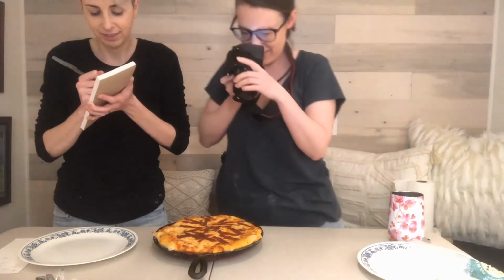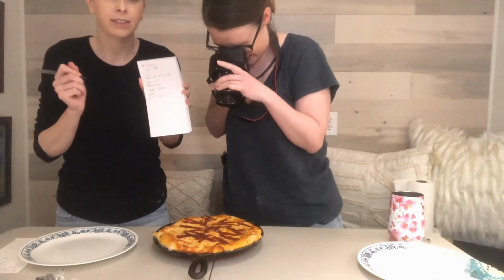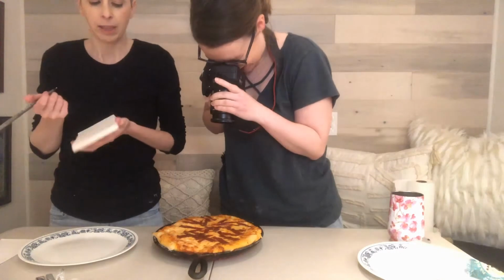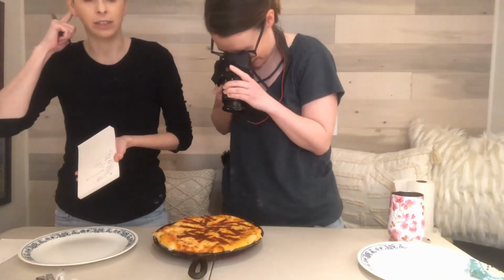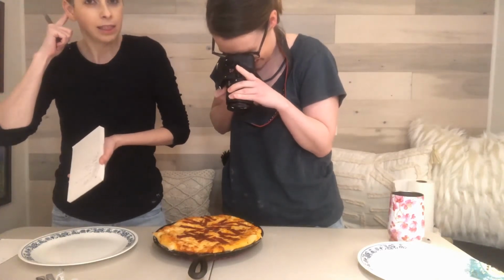As she's taking photos, do you have a pizza cutter? No. I have a chef's knife. Do y'all see this list? It's gonna get longer every time we cook. Pizza cutter. Yeah, of course you can use a chef's knife. For a small pizza, it's super easy. I just would not recommend cutting it in the cast iron.